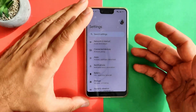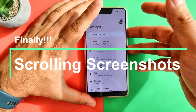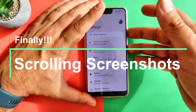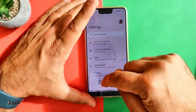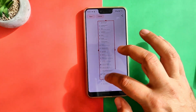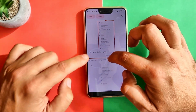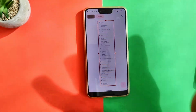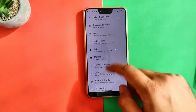The next thing I want to show you guys is the scrolling screenshot, and although scrolling screenshots are not big news in the Android world, it is big news for stock Android 12. So I take a screenshot like this, and then I can click and try to capture more. And the way it works I think is quite unique and nice. You have this zoom here, and you can crop everything you want, and of course then you can save it. But hey, of course it's not perfect.